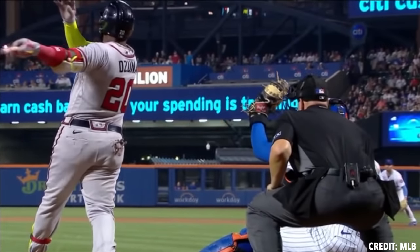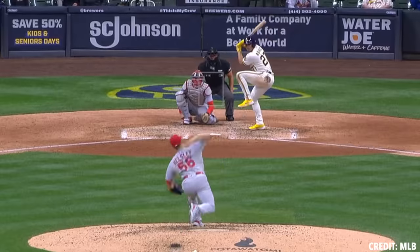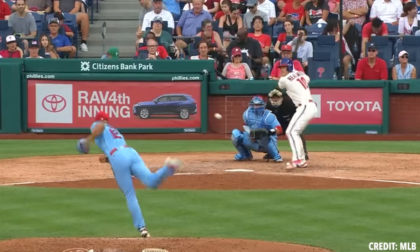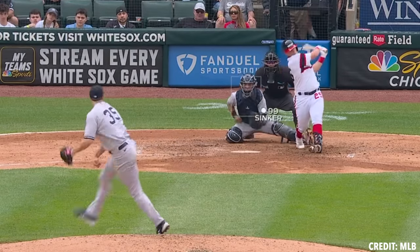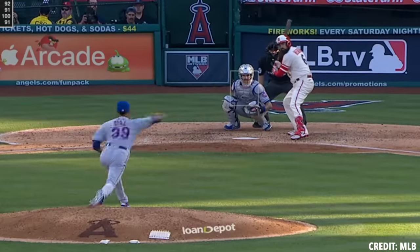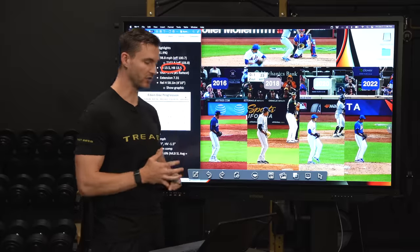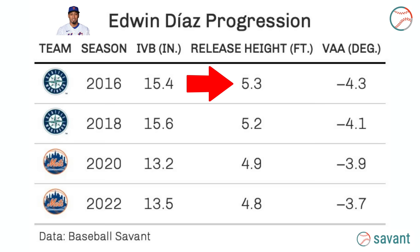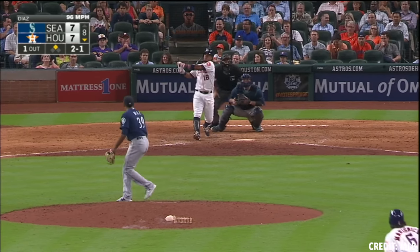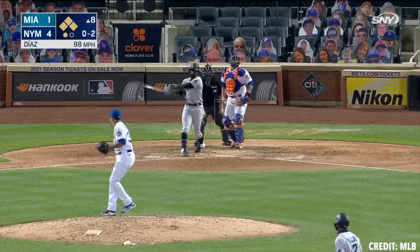This makes him an extreme outlier, extremely funky when you compare him to some of these other hard-throwing pitchers like a Helsley or a Jordan Hicks, a Clay Holmes, or some of these guys who are able to generate this type of velocity, but from a much higher release height. So it makes him significantly funkier than those guys, just having that unique release height piece of the equation as well. If we look at his progression over time, we can see that just about every year since 2016, his release height has dropped. It was 5.3 in 2016, 5.2 in 2018, 4.9, and now in 2022, 4.8.